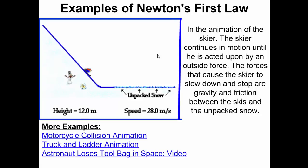Here's another example of Newton's first law. If we look at our skier, we'll catch him on the top of the hill. He's going to continue in motion until he's acted on by an outside force. If you look at his speed coming down the hill, his speed is increasing. But then we hit this unpacked snow, which causes friction. He's also no longer on a hill, so he's also got gravity really acting on him. You can see his speed is decreasing. So there's the friction from the unpacked snow and also gravity that's acting on our skier, causing him to stop.